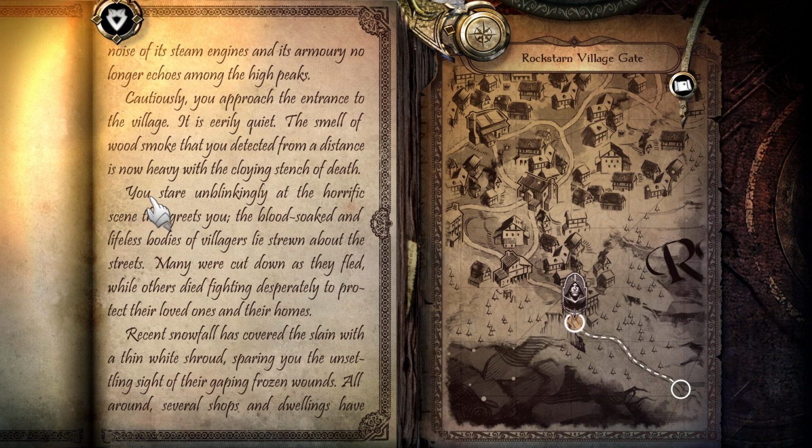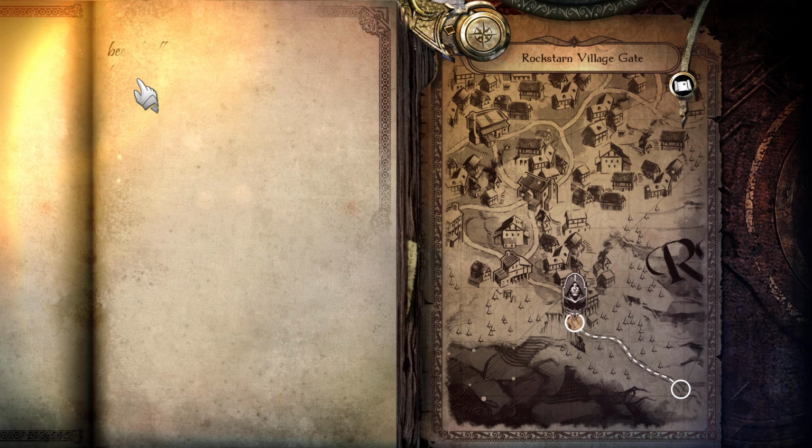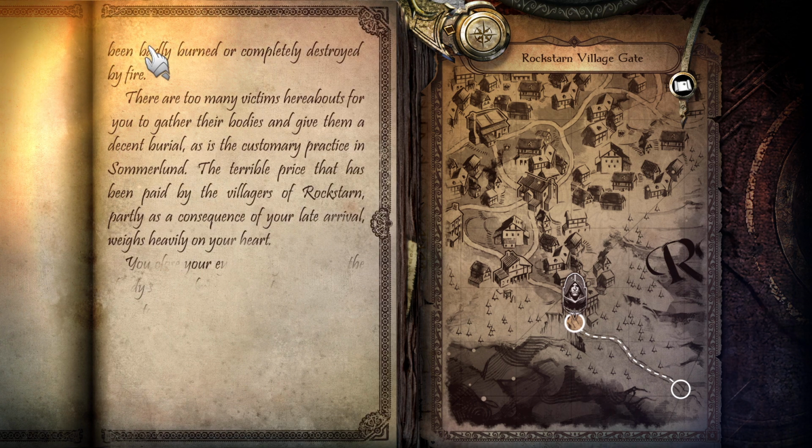You stare unblinking at the horrific scene that greets you. The blood-soaked and lifeless bodies of the villagers lie strewn about the streets. Many were cut down as they fled, while others died fighting desperately to protect their loved ones and their homes. Recent snowfall has covered the slain with a thin white shroud, sparing you the unsettling sight of their gaping frozen wounds. All around, several shops and dwellings have been badly burned or completely destroyed by fire.